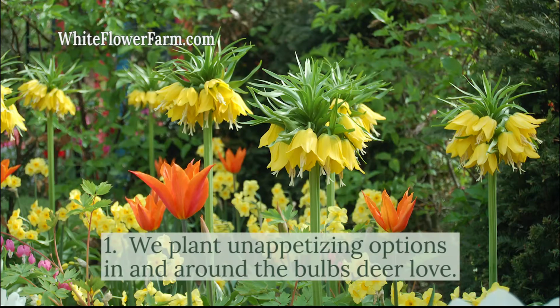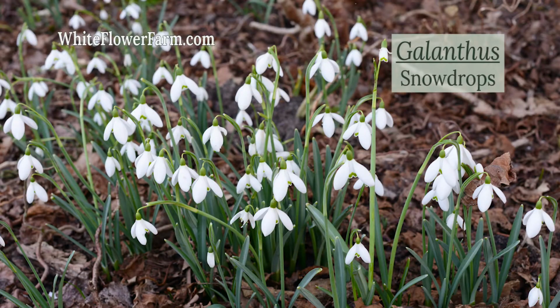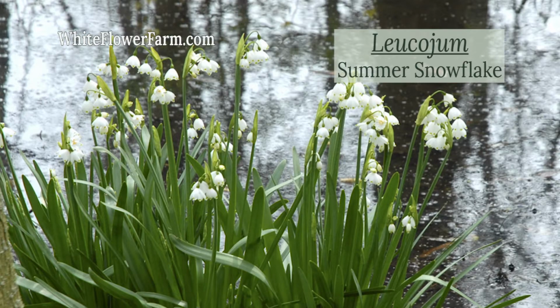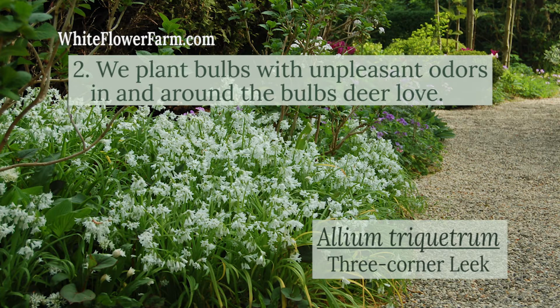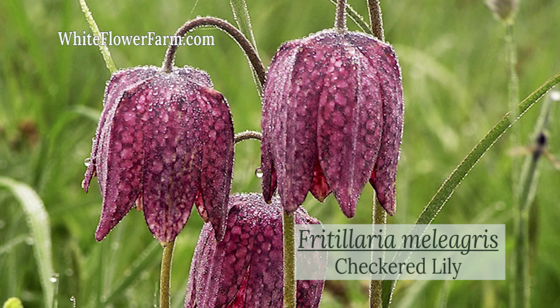Our first option is to plant unappetizing bulbs, perennials, or shrubs in and around the bulbs that deer love. Plant bulbs in the amaryllis family, such as narcissus, galanthus, and leucojum, which contain lycorine, a poisonous bitter substance that no mammal will eat. Bulbs that have an unpleasant odor will also deter deer, such as allium or Fritillaria.